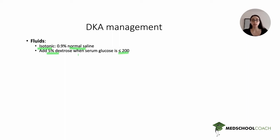Okay, so until we have brought down that glucose significantly with our insulin, we're not going to add dextrose to the fluids. Now, it's important to add it eventually because we don't want to cause hypoglycemia, which would also be very dangerous. And in these patients who are going to be on continuous insulin infusions, they do run the risk of becoming hypoglycemic. So you watch that sugar closely. Once it gets below 200, you add in D5 to your normal saline.